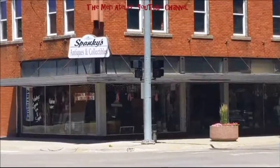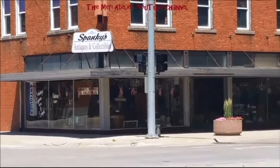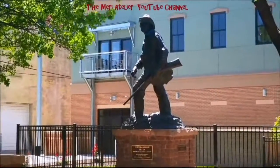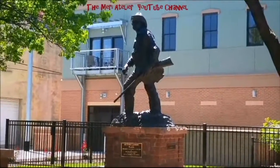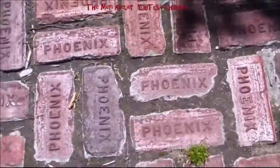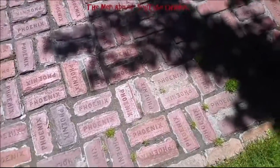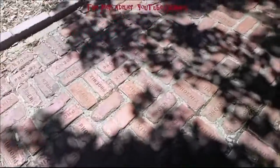And across the street is the antique store that has the window that I did a sketch of the other day. And then if you turn the other way is a little city park with another statue. This sculpture is one that I did a sketch of last year when I was here. And look at those bricks. Phoenix bricks. I love the bricks. There used to be all sorts of bricks down 2nd Street.